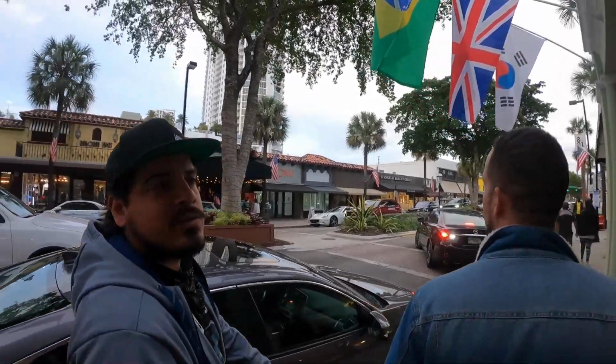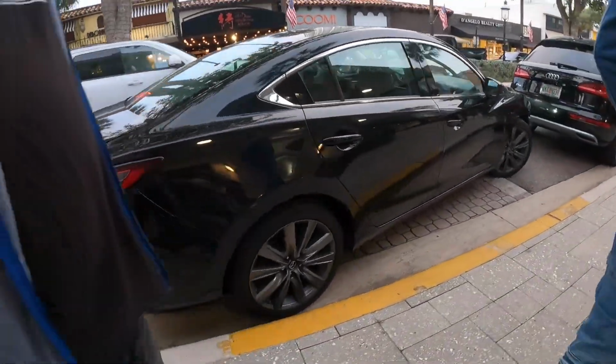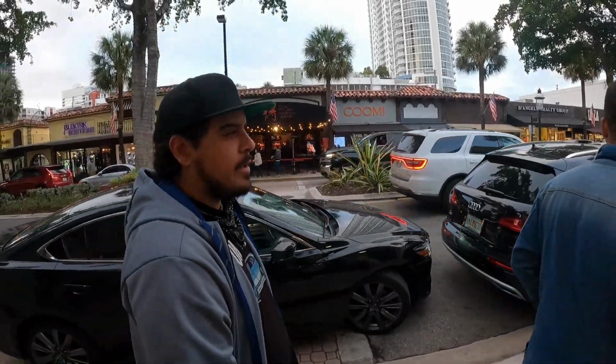This is Las Olas Boulevard. It's a bunch of restaurants, a bunch of places you can get clothes. There's places where people run over curbs, scratch their wheels up. If you ever wonder how they do it, that's how they do it.